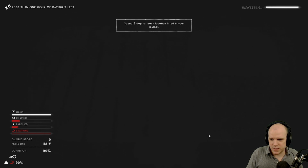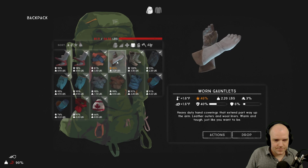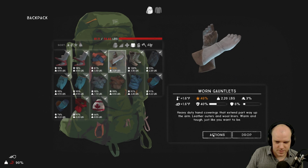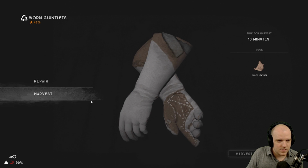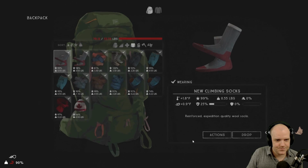The headphones are Audio-Technica ATHAD 900s. I've heard people say that they like these gloves. 2.2 pounds. They're literally 10 times heavier than mine, though, so I don't think we're going to be using them. Okay, less than an hour of daylight left still. Getting mighty parched there.